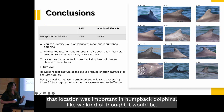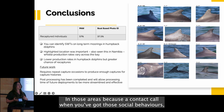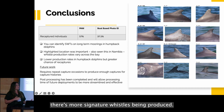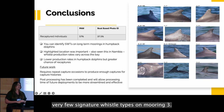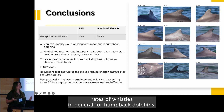We also highlighted that location was important in humpback dolphins, like we kind of thought it would be. In those areas, because it's a contact call, when you've got those social behaviours, there are more signature whistles being produced. But also, as they're travelling past areas such as Seal Island, we've got very, very few signature whistle types on mooring 3. And then ultimately, there are lower production rates of whistles in general for humpback dolphins.